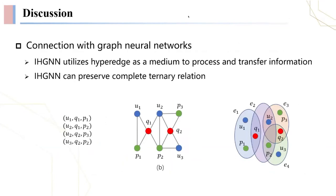For GNN on the collapsed graph, we need to split the ternary relations into three binary relations. This means that interaction UQP will be split into UQ, QP, and UP. The key difference is that our IHGNN utilized TypeH as a medium to process and transfer information, so that the ternary relation can be treated in a complete view, while GNN can only handle the fragment information. This difference makes our IHGNN usually achieve better performance.